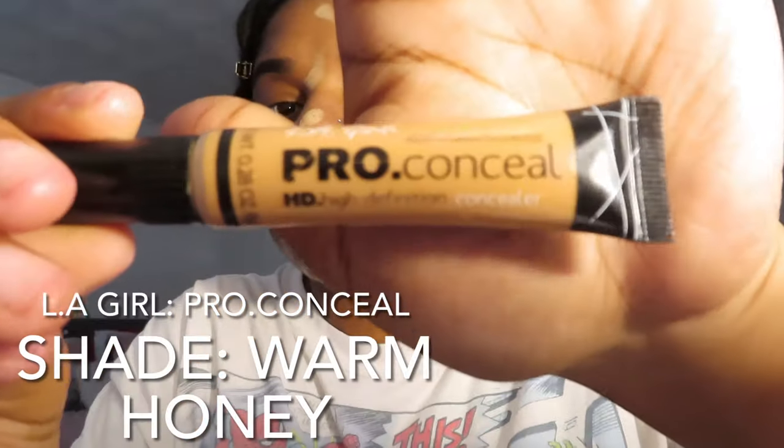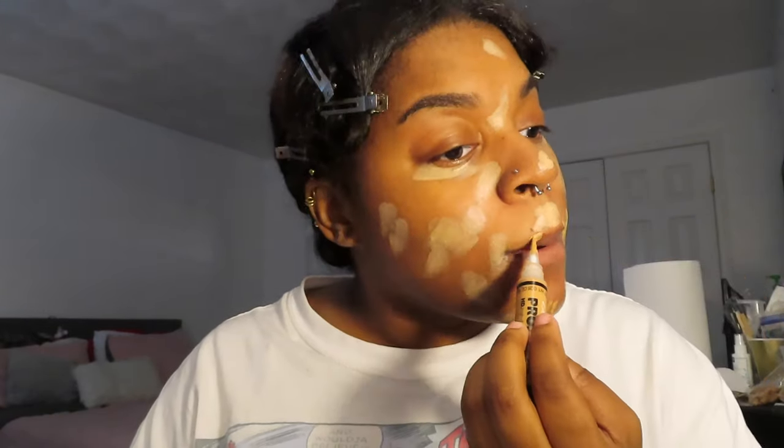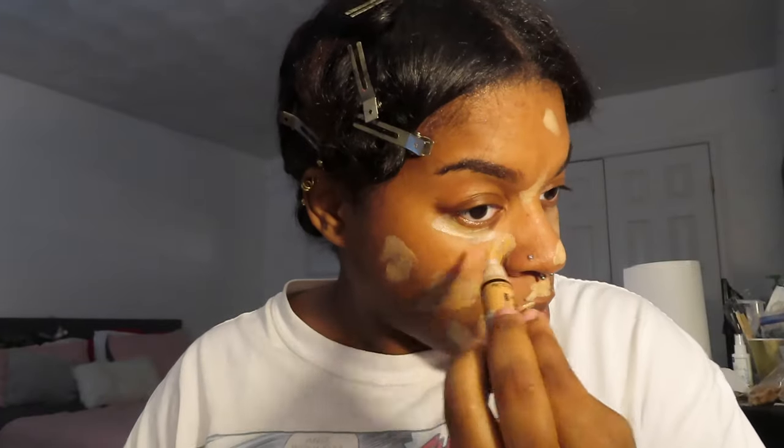Okay, so right here, I'm just putting the concealer over all my blemishes, dark spots, anything that I found on my face I don't like, just so that I can brighten it up and make sure that it is not dark spots underneath of my makeup. Okay, so now I'm just using the Pro concealer to go over the other concealer, just to level out the colors, because the first one is super bright and this one is kind of my skin color.